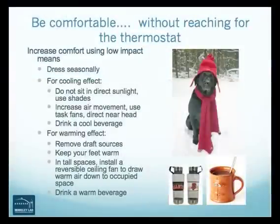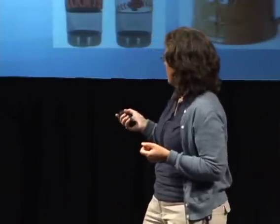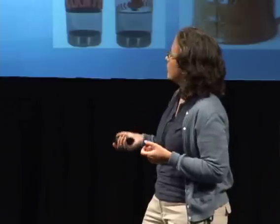Some other somewhat logical things when you think about them: if you're hot, don't sit in direct sunlight. Use your shades to cut off the direct path of the sunlight. Increasing air movement, particularly around the head, really does help quite a bit. So task fans could be a good choice in some cases. Drinking a cool beverage. And similarly on the warming side, there's a corollary, and in one particular case, keeping your feet warm actually helps quite a bit too. Just knowing that that's a choice is a good thing. And if you're in a tall space, installing a ceiling fan to draw the warm air from up high down to where people are.